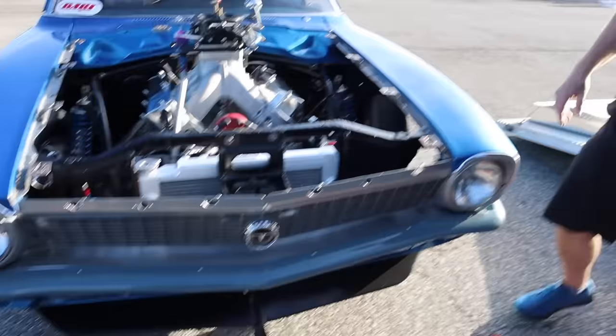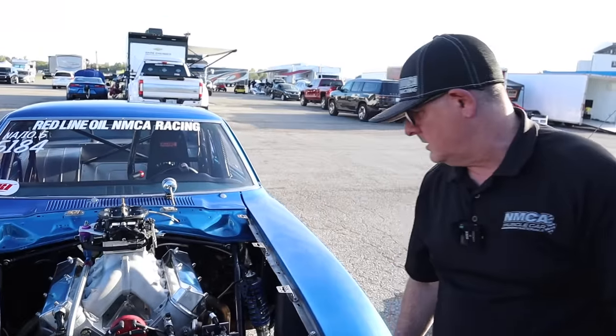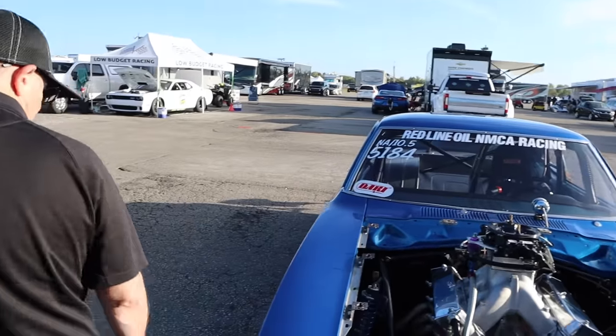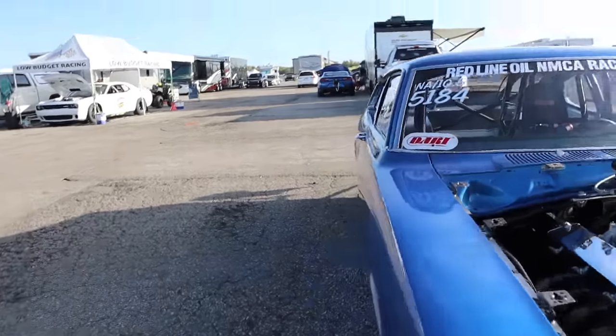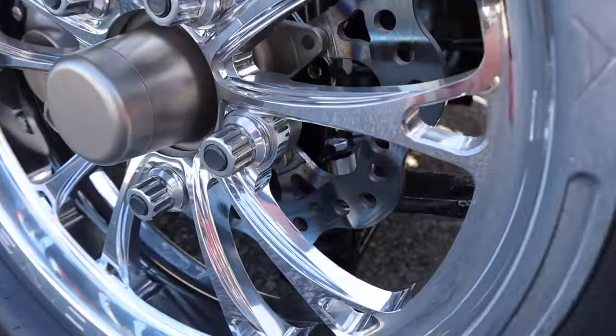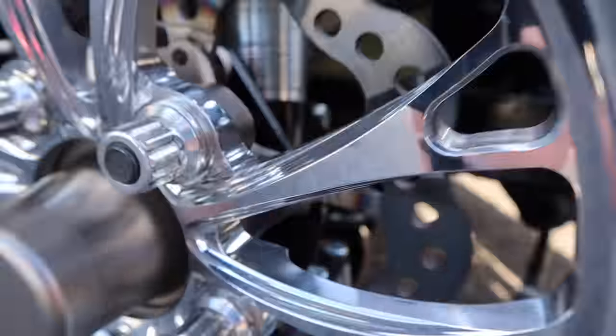And then beautiful. You got Brakeman brakes on there? Yep. You could see the scalloped out rotors. That's just a cool setup. Weld wheels. That is just a really sweet setup.